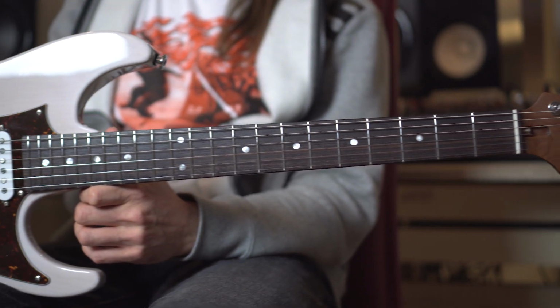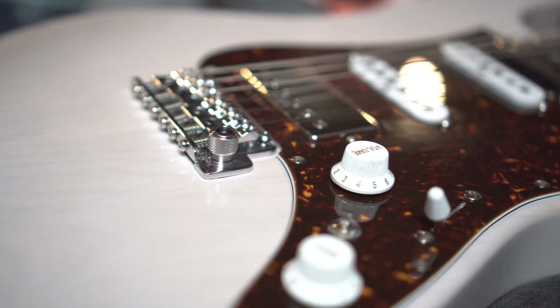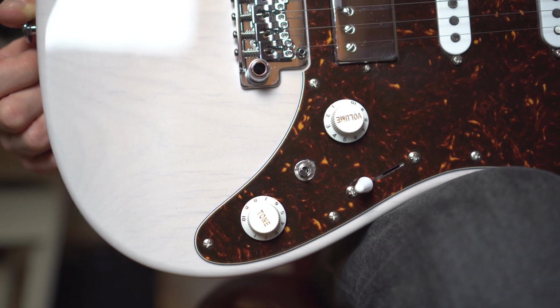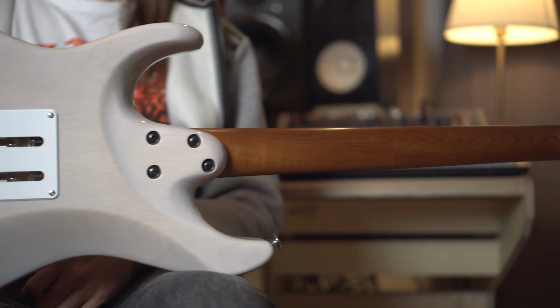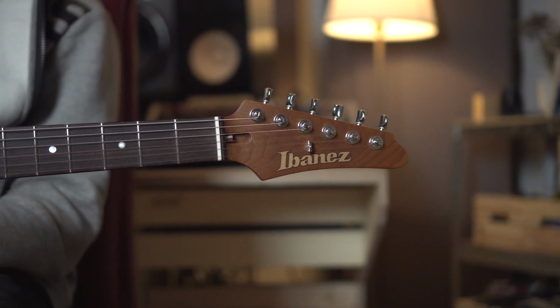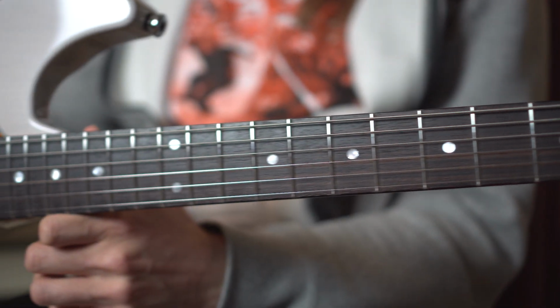In 2021, Ibanez releases a new line of AZ models. 2204N is the classic Strat for the Ibanez guys, and also for the Ibanez girls. The guitar has an alder body and a roasted C-shaped maple neck with a rosewood fretboard. The 22 stainless steel jumbo frets underwent the Prestige fret edge treatment.